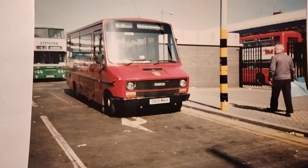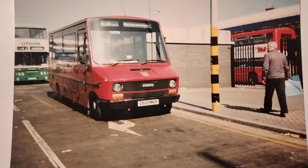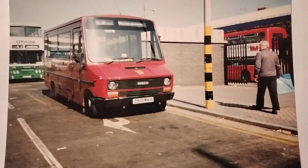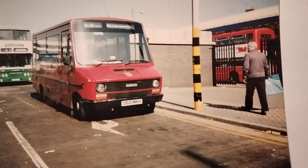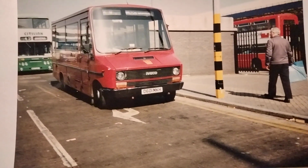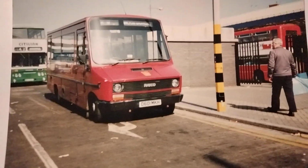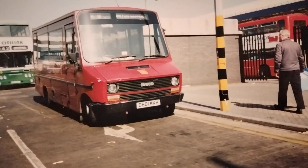I did mention the Iveco minibuses at the start of the programme, just a few photos of those. This is 601 in Hull bus station in the parking area just next to it. As you can see, by this point it had been resurfaced, or certainly this part of it had. This was taken in 1990. Got my dad just walking away from the camera there on the right hand side. And the CityLink Atlantean behind.